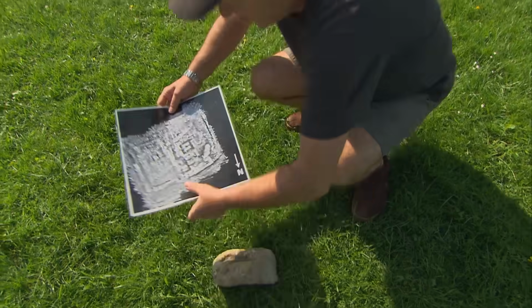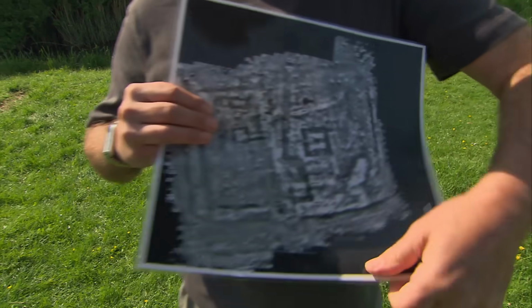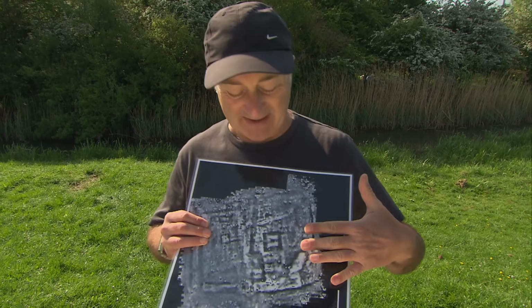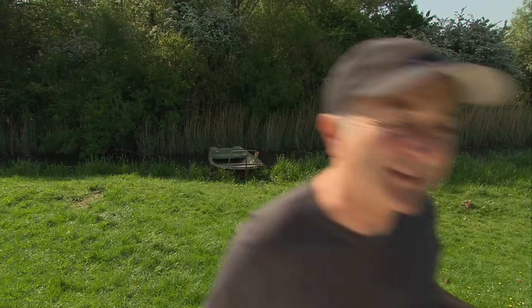Look at this. It appears to show a castle keep coming out of the ground with what may be walls or ramparts around it. Could this really be a lost Oxfordshire castle that's been forgotten for hundreds of years? And I thought we were just going to have three days messing around on the river.